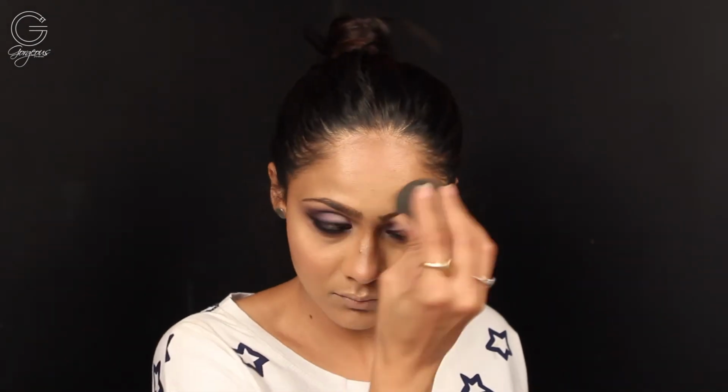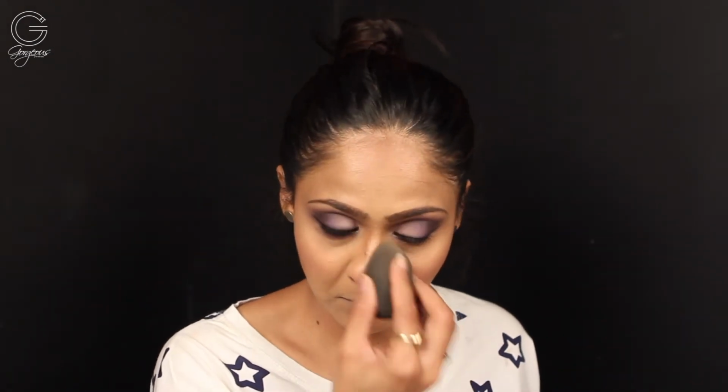So yes, I always go overboard with my highlighter. You can always mellow it down, but then I like it to be very intense. So for that I'm going to just spray a little mist over my YBP Makeup Perfector and go over all the highlighted areas. And then the finishing touch.